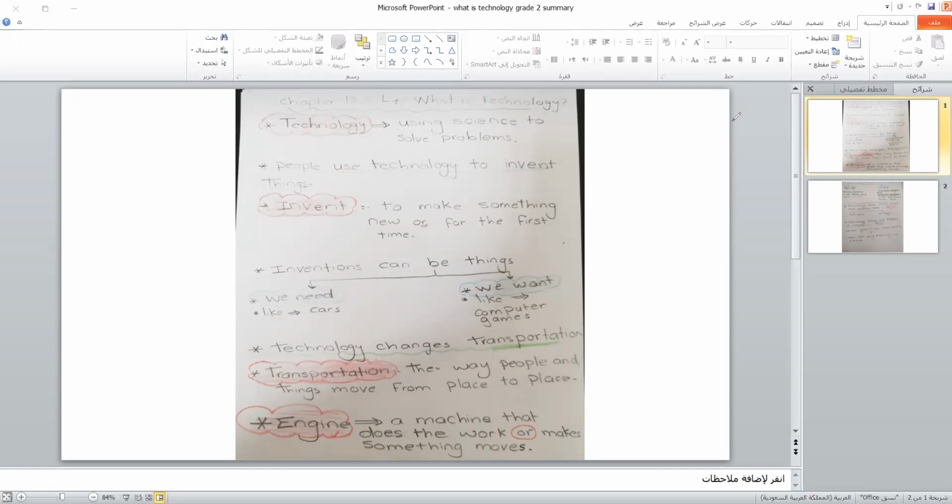Technology changes transportation. Long time ago, people used camels or horses, or they walked on their feet to move from one place to another. Now we have cars, trains, and airplanes, and a lot of things that make it easy for us to move from place to place. For example, you can take a taxi from your home to your school. So what is transportation? Transportation is when people and things move from a place to a place.